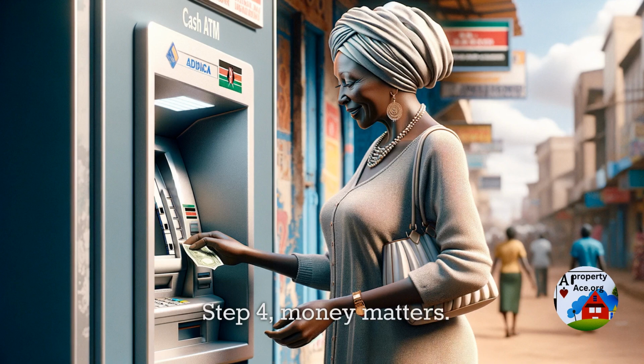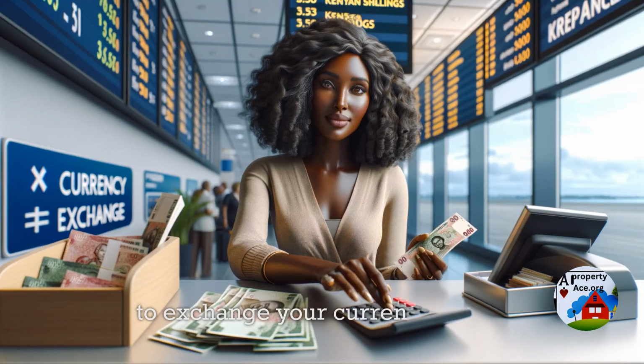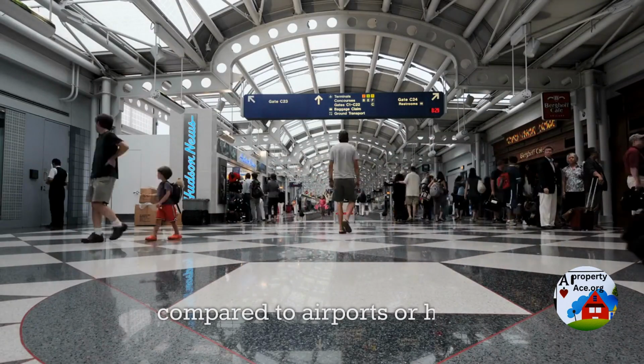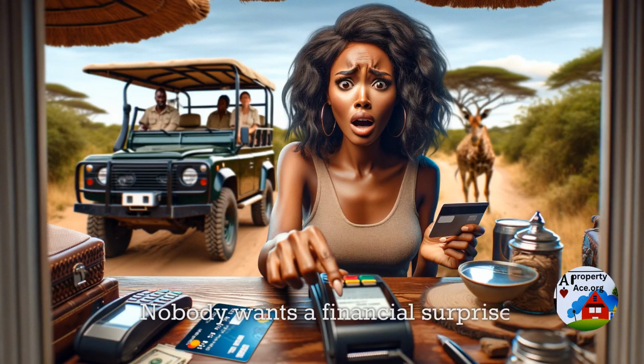Step 4. Money matters. Let's talk about money. To ensure you make the most of every penny, it's wise to exchange your currency at local banks or reputable money exchange bureaus. They usually offer better rates compared to airports or hotels. And hey, don't forget to let your bank know about your travel plans so your card doesn't get blocked. Nobody wants a financial surprise during a safari.